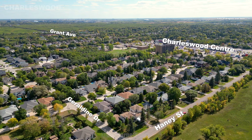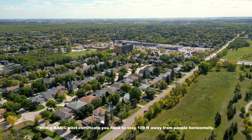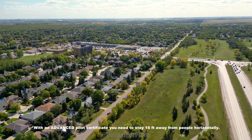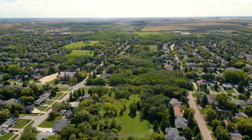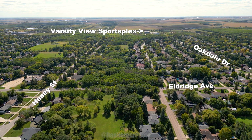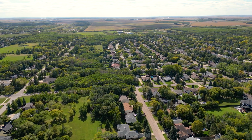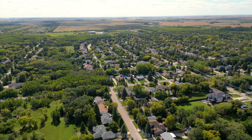And as for safety, I'm always going to be using one of my drones with a parachute on it. If you didn't know, a basic pilot license allows you to fly within 100 feet of people, but you can't be closer than 100 feet. When you have an advanced license like I do, you can fly within 16 feet of people, but no closer than that horizontally. Now again, if you have a drone that you have a Transport Canada regulated parachute for, you can actually fly directly over people. And that's what I'm going to be doing in this case all the time, just in case I do fly over somebody. To make sure I'm flying the safest possible, I'm always going to be flying with a parachute.